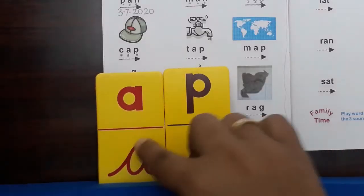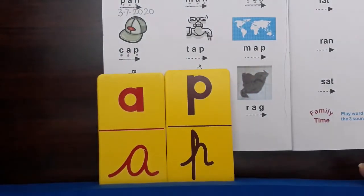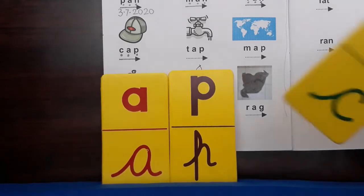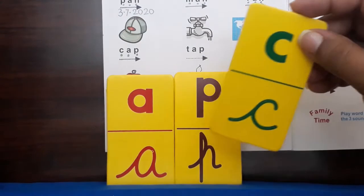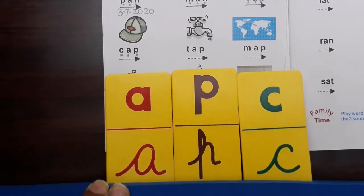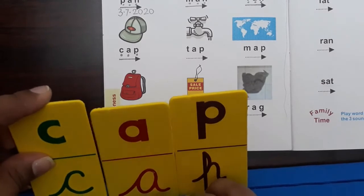Now children, I already have ap made on my alphabet kit stand. Okay? So, the first sound is K. What is the first sound of cap? K. So I have to look for K. And I found K. And where will I place K? It is the first sound. So I'm going to place it here. Is it correct? No, no, no. K is the first sound. So it must come here because it is the first sound. So let us fix it over here.